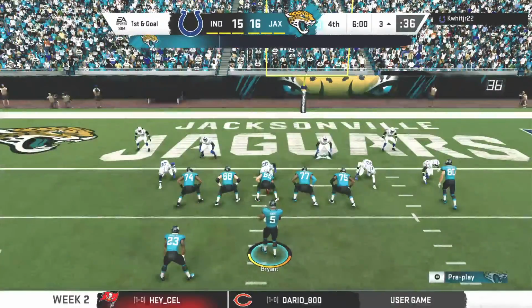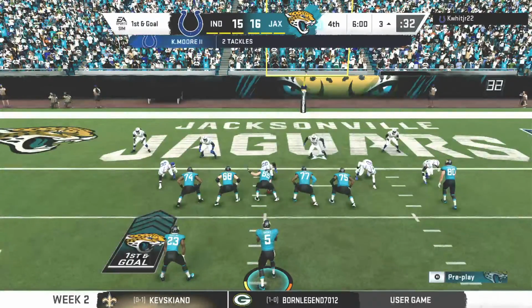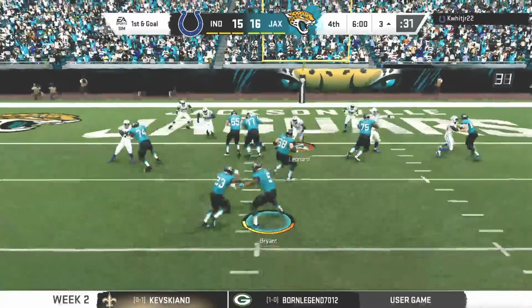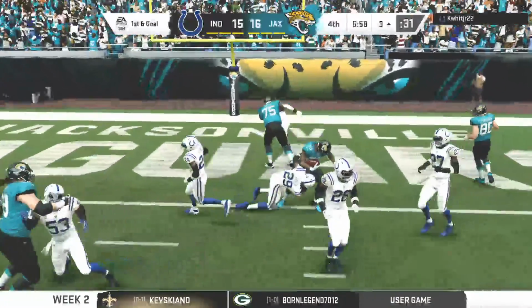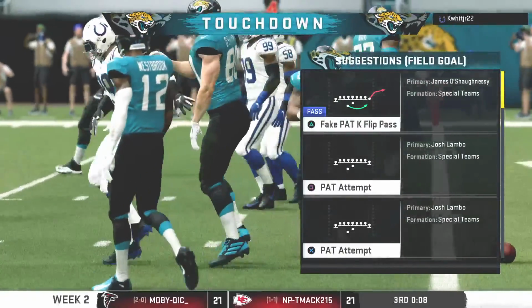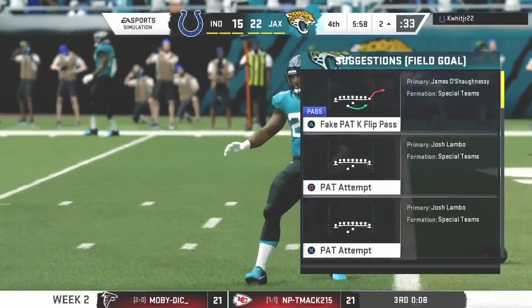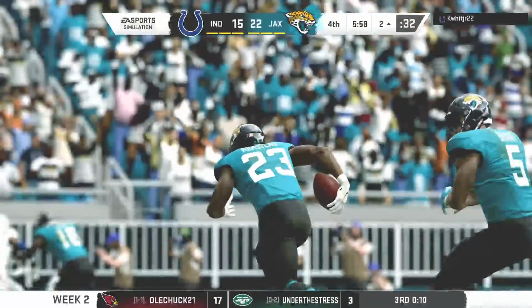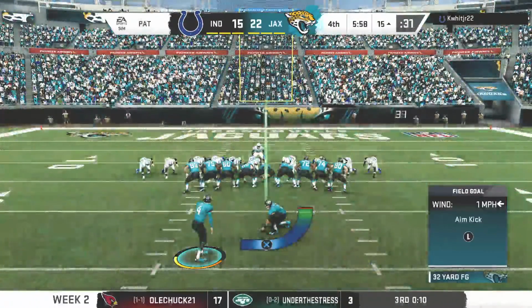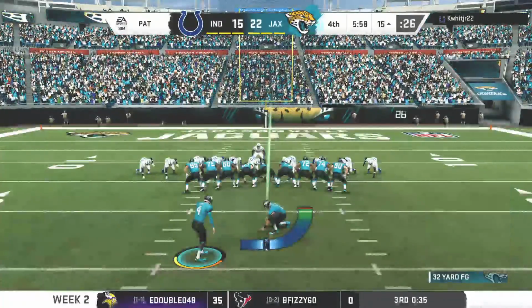So 1st and goal, 6 points here would go a long way toward wrapping this one up. Running it with Armstead. And he'll take this one in for a Jags touchdown. Laquell Armstead, his first touchdown of the new season. And the Jaguars are able to widen their lead. Nice job of polishing off that drive, but all the credit there goes to that play prior.